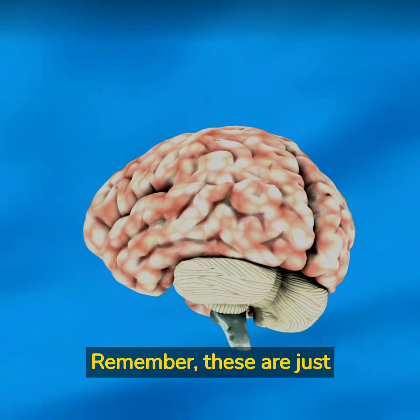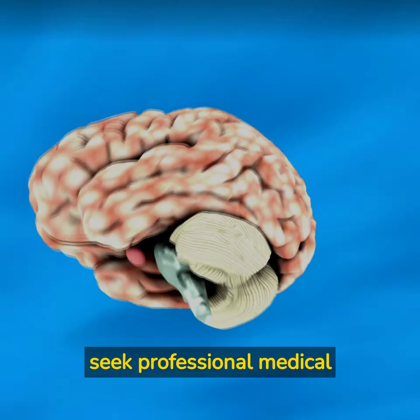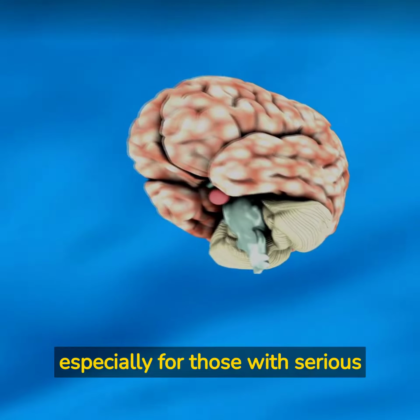Remember, these are just basic first aid tips. It's important to seek professional medical attention as soon as possible for accident victims, especially for those with serious injuries.